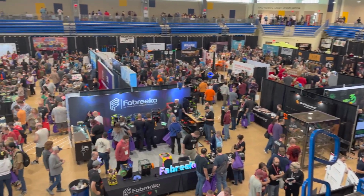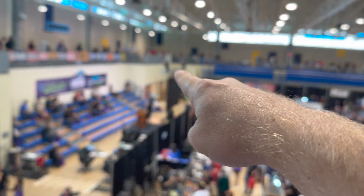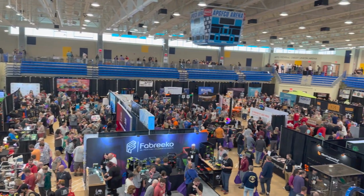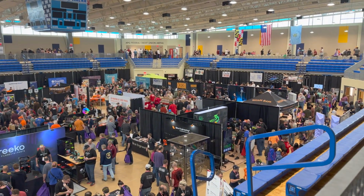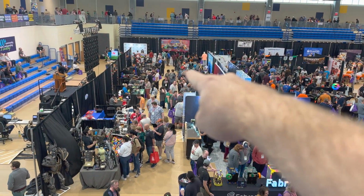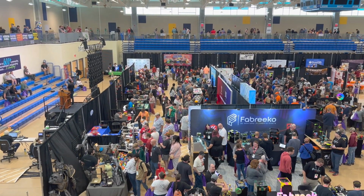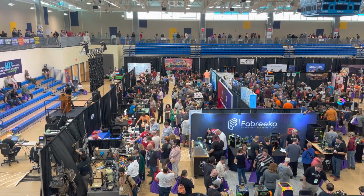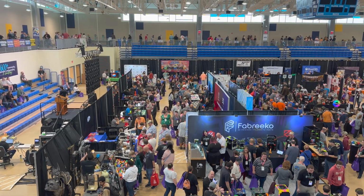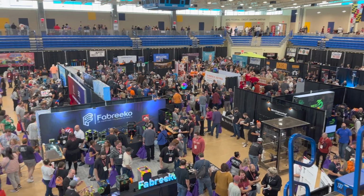This is a pretty cool view. So we've got a bunch of vendors down here, and then even more people set up all the way around. And the parking lot is full, let me tell you. So the Creality booth should be right over there somewhere, and I have a K1 over there and my 3D printed crawler. So maybe head there first, say hi to the gang since I know them, and then we'll check everything else out.